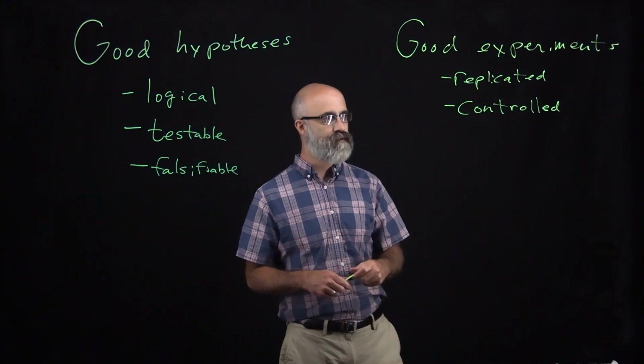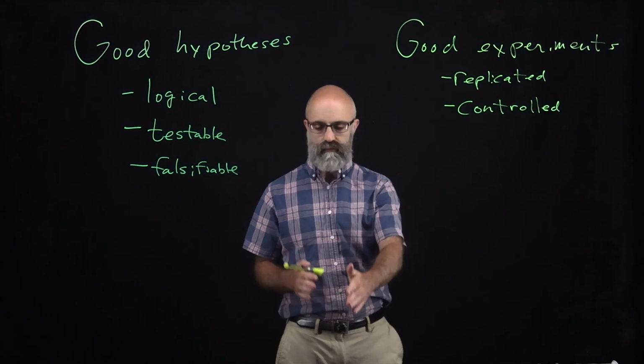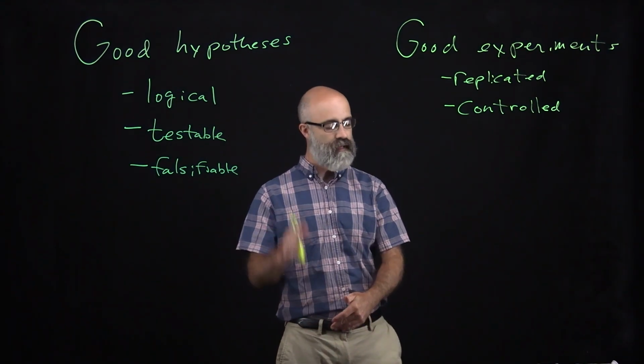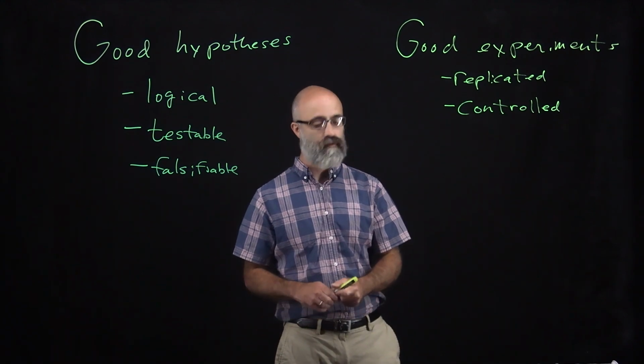These epidemiological studies use statistics to control for all these other variables: gender, race, age, body mass index. All those things have to be controlled.